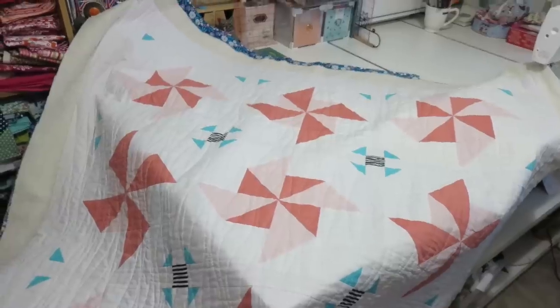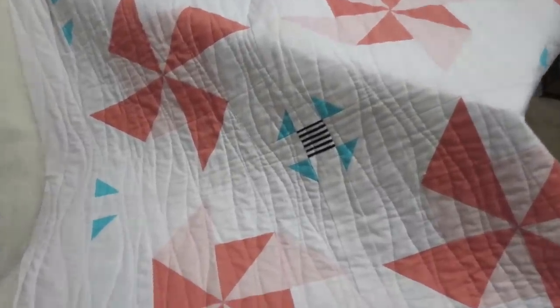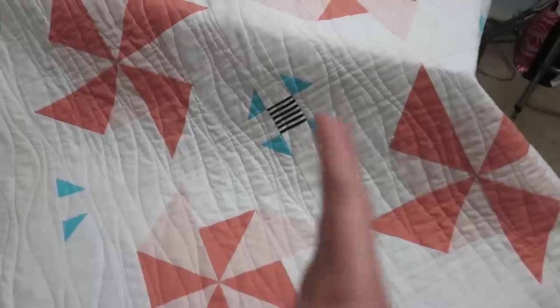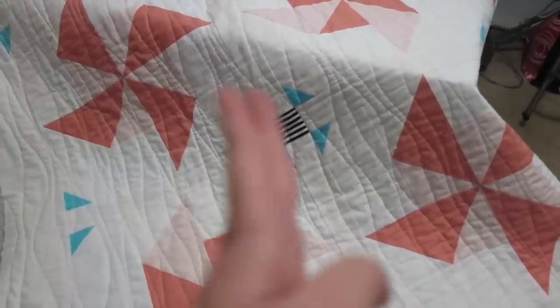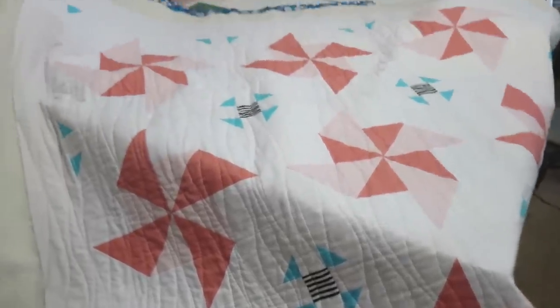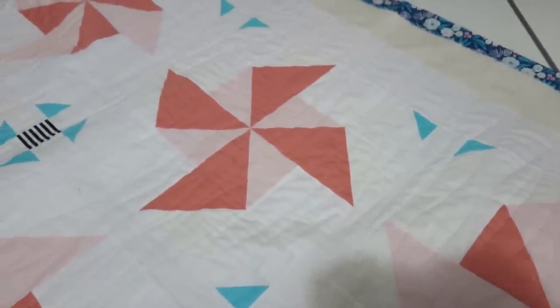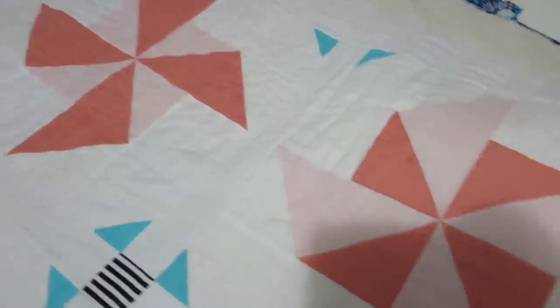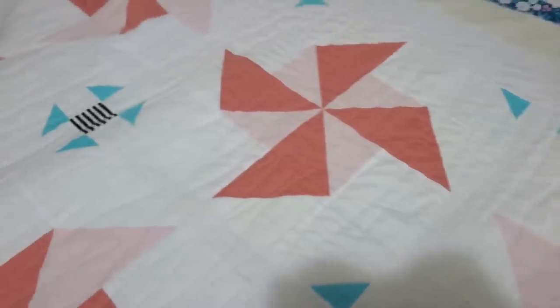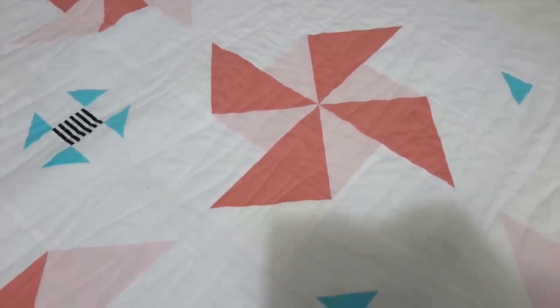Yes, and this is what we've ended up with. It's a little bit hard to see. Oh, that's a bit better, but it's lots of random lines, very organic. I just sort of went crazy with it. I think I like it. It's hard to see because it's just so bright because of the light, but it's got a really nice texture. And it was kind of what I was hoping for. So that's a win.